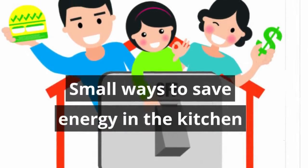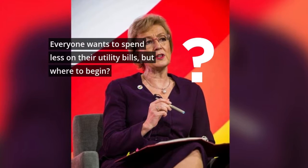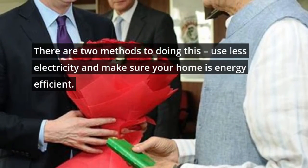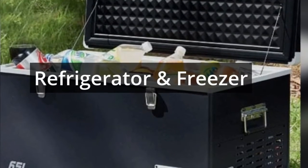Small ways to save energy in the kitchen. Everyone wants to spend less on their utility bills, but where to begin? The most foolproof way to achieve energy savings in the kitchen is by cutting down on your energy consumption. There are two methods to doing this: use less electricity and make sure your home is energy efficient.